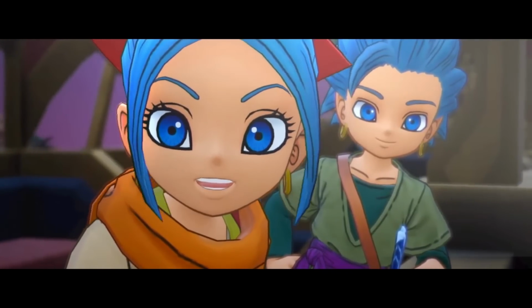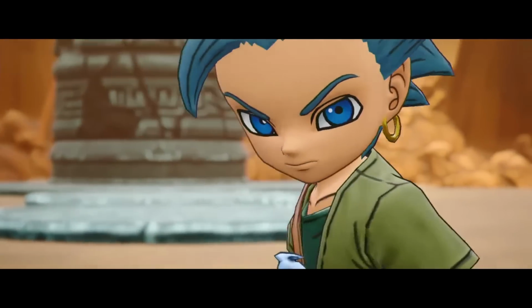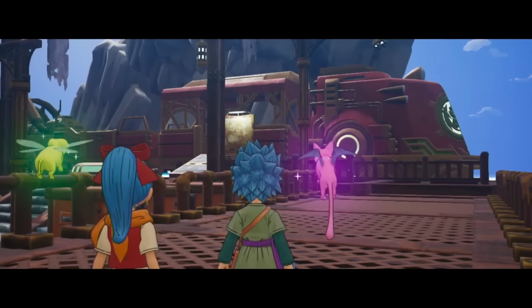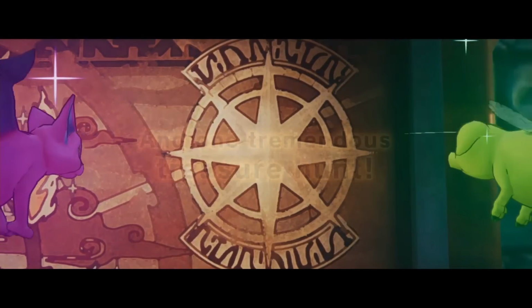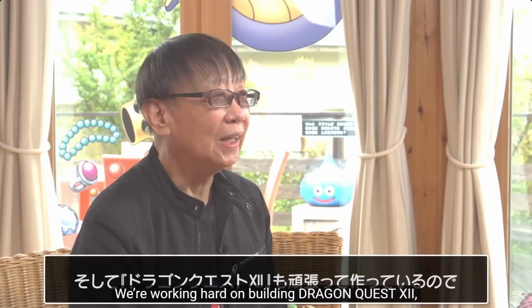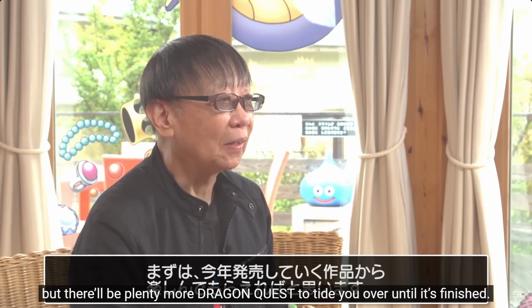Dragon Quest Day also occurred on the 27th of May, and in that, Yuji Horii, creator of the series, gave us a few tidbits. Initially, Dragon Quest Treasures, a spin-off RPG starring Mia and Eric from DQ11, received a new teaser trailer along with the promise of more information in June. Dragon Quest Builders is now available on mobile, and finally there was a small nod given to Dragon Quest XII stating that the development team are still hard at work on the title, but as of yet no major update is available.